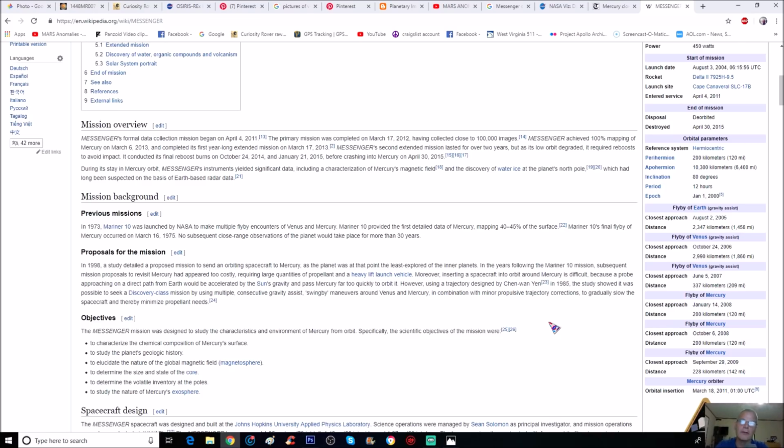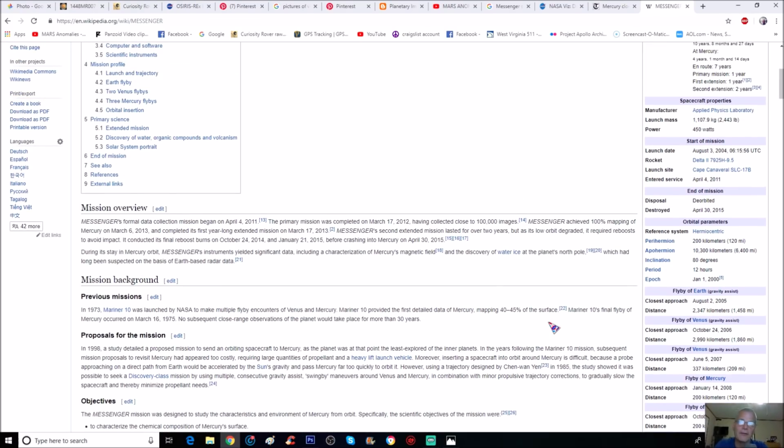What I find really interesting about this, and I don't know if you guys can find this, is it says Messenger's formal data collection mission began on April 4th, 2011. The primary mission was completed on March 17, 2012, having collected close to 100,000 images. Have you guys seen anywhere near 100,000 images? I haven't, but you don't need to. I'm going to show you why.